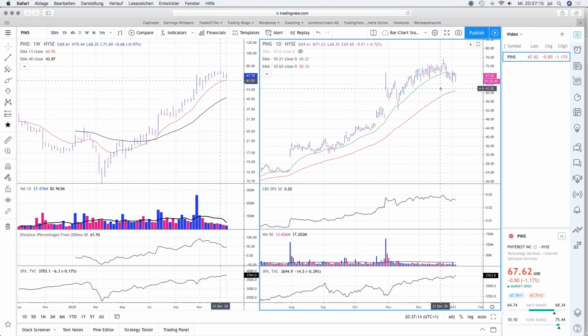So the goal is not always to make the most money possible in a trade. You want to have a decent profit, an above average profit, a good profit. And when you put that money into other trades, and when you compound all the money, that's where you can make big profits. And so let's see what Pinterest will do in the future.